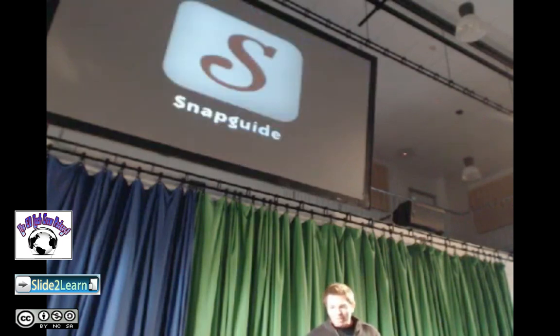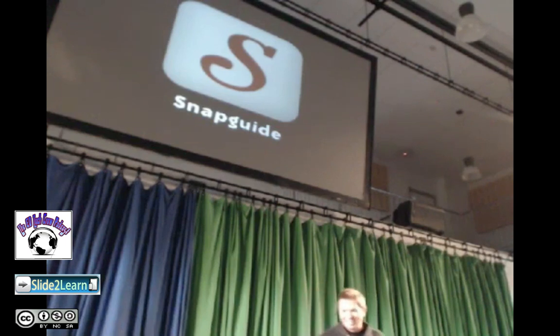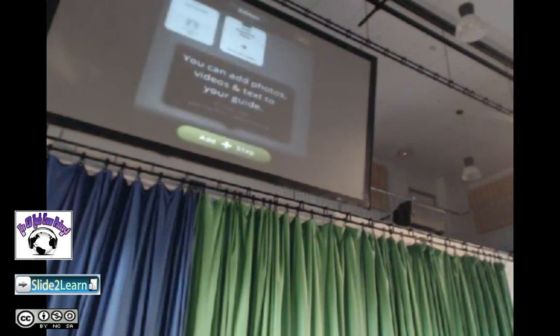And then some places, some apps have their own website they send to, like Show Me. Have you seen SnapGuide? SnapGuide is free, and it's an app and a website. And what it allows you to do is take pictures and make how-to guides.